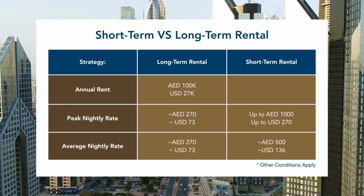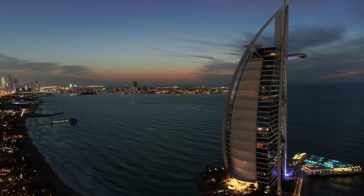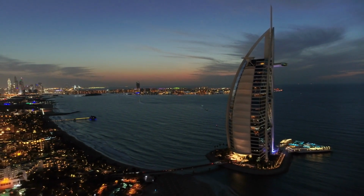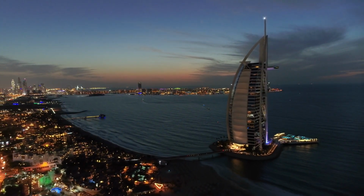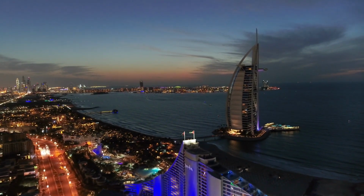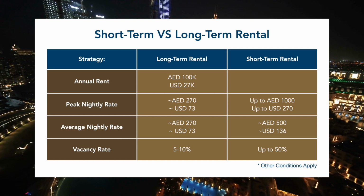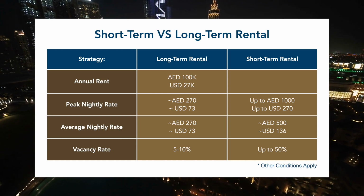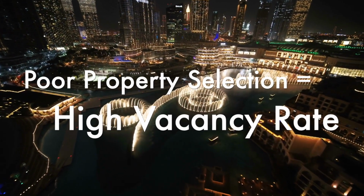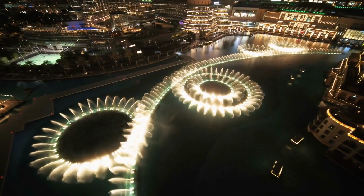The main drawback of short-term rentals, on the other hand, is the higher vacancy rate. While the nightly rate may be higher, it is unlikely you will be able to rent out your apartment throughout the year. Especially during Dubai's hot summer period, you may struggle to find guests even if you lower your nightly asking price. While long-term rentals have vacancy rates of 5 to 10% and oftentimes even lower, short-term rentals can experience annual vacancy rates of up to 50%, especially if you're not careful when it comes to selecting the right property and marketing it properly.